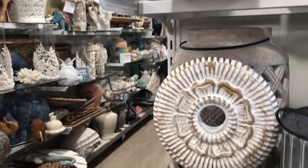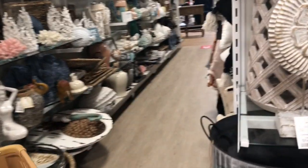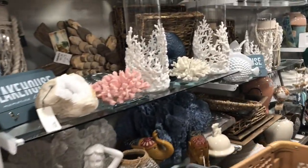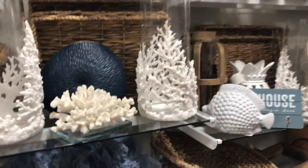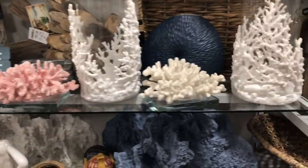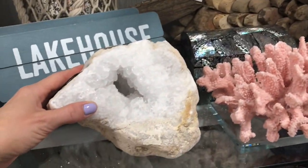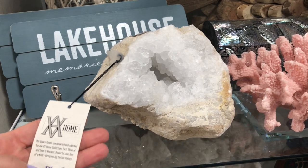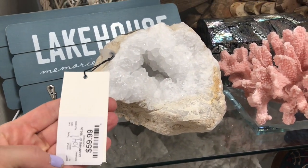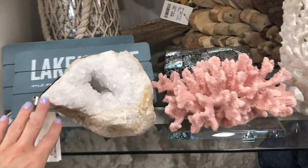Heading to the decor aisle. Notice these two tiny crystals, but so pretty. They're only like $14.99. A lot of beachy stuff here. So if you're into the coastal thing, I kind of dig the coral, you guys. Like that white coral is so pretty. Look at this. Crystal. Oh, it's pretty, you guys. I love how neutral it is.